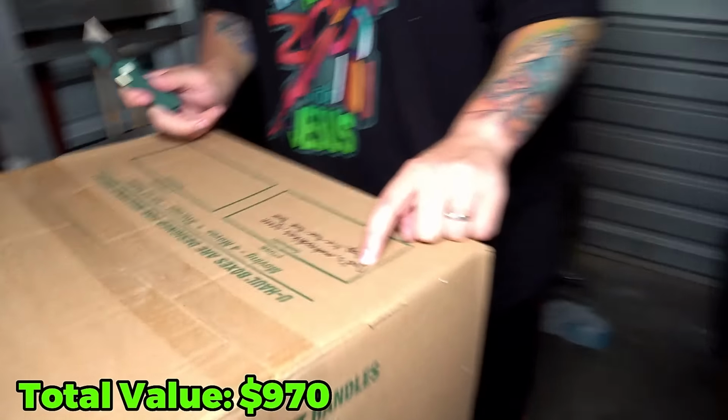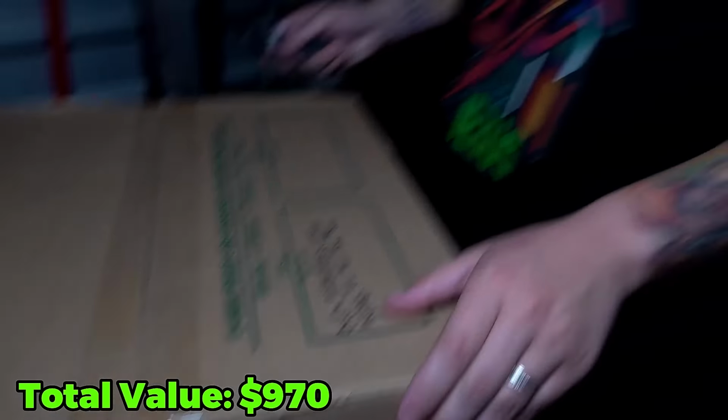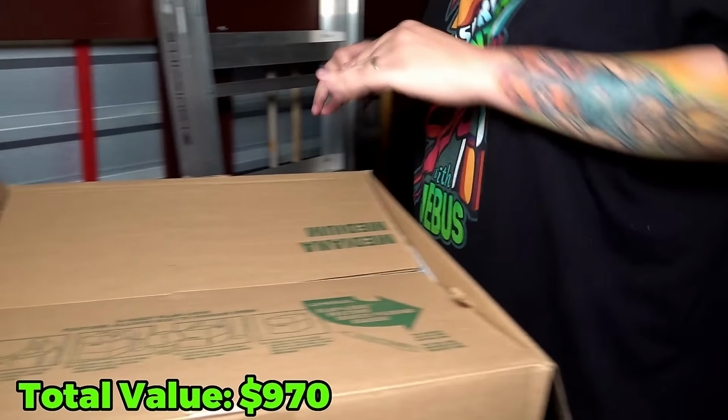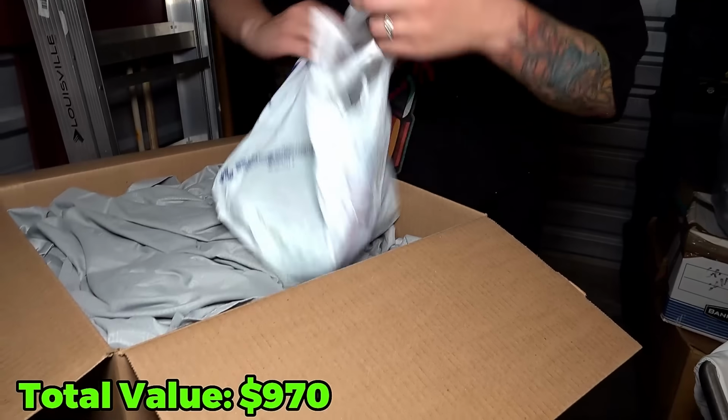This one's labeled DVDs and Matryoshkas. I don't know what a Matryoshka is, but green laptop, that'll be nice. Tic-tac-toe box. Yeah, tic-tac-toe, let's go. I really want to know what the Matryoshka is. Hopefully, whatever it is, it's clearly labeled in here, because I've never even heard that term before. Let's see. Well, everything's kind of thrown in here. Let's see what's in here.